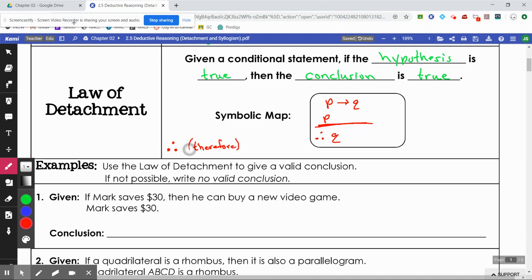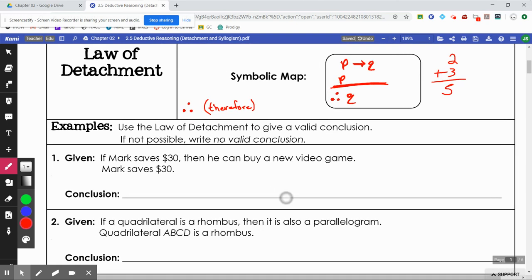So let me read this one more time. If P implies Q, which means if P happens, that implies that Q is going to happen. And we know that P happens. Therefore, we can conclude, this is below this, it's just like if I'm doing 2 plus 3, here's my conclusion, 5. If P implies Q and P is true, then therefore we know that Q must be true. Now let's apply that to an actual statement, and hopefully it'll make a little bit more sense.